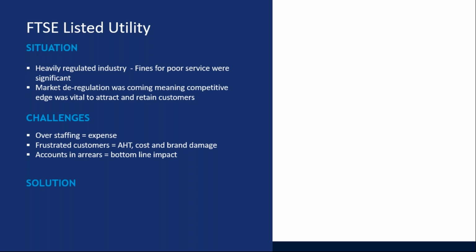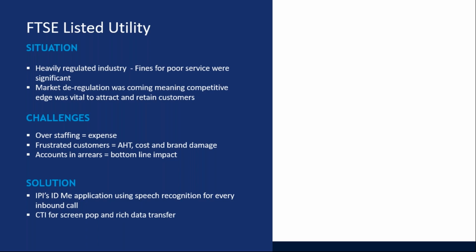So we worked with them and looked at where some of the key areas were that we could help address to deliver some benefit and allow them to do more with less, essentially. And we saw that identification and verification, which was a process that the agents were manually doing, was a particular pain point within the business. So we recommended speech recognition and our ID&V application, which is being run across every inbound call now within their contact center. That was combined with some computer telephony integration to their Microsoft Dynamics CRM system to allow the screen pop, but also a rich data transfer. So we had a separate, lightweight application that popped up to tell those agents what had actually happened within the IVR.